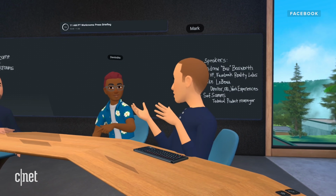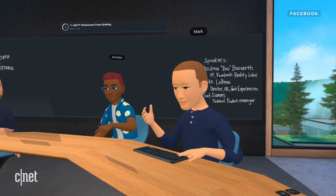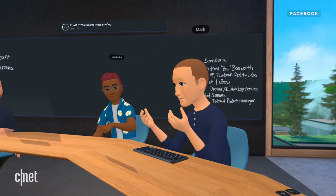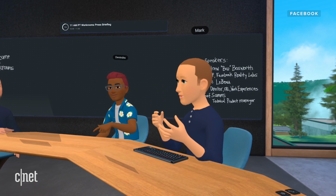The second area is around collaboration, which is really what this is focused on, which is the notion that we shouldn't really have to physically be together to feel present or collaborate or brainstorm.